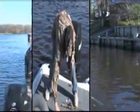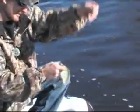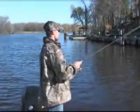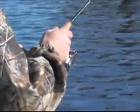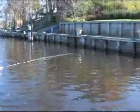Like Jeff said, it's pretty simple fishing. Just a little 8th or 16th ounce jig. That's some fine crappies. Again, the tackle and technique are simple. Light to ultralight equipment, 4 to 6 pound test, and 16th to 8th ounce lead head jigs tipped with a small minnow, throwing it slightly upstream and letting the current bring it back through the school of fish.